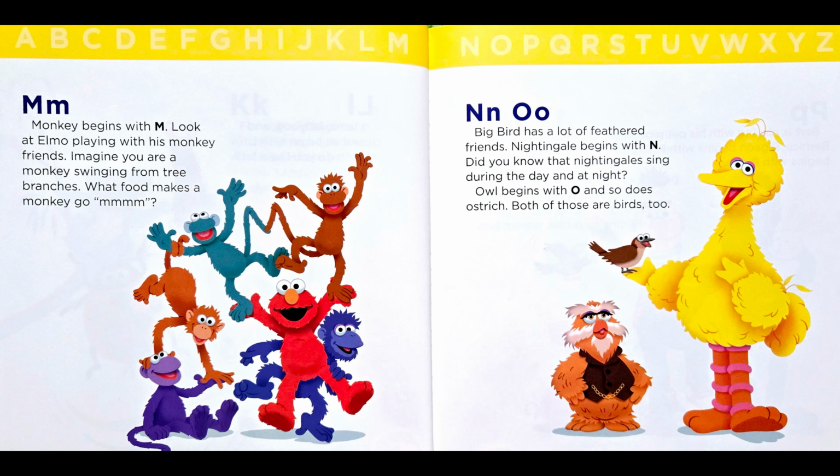N, O. Big Bird has a lot of feathered friends. Nightingale begins with N. Did you know that nightingales sing during the day and at night? Owl begins with O, and so does ostrich. Both of those are birds, too.